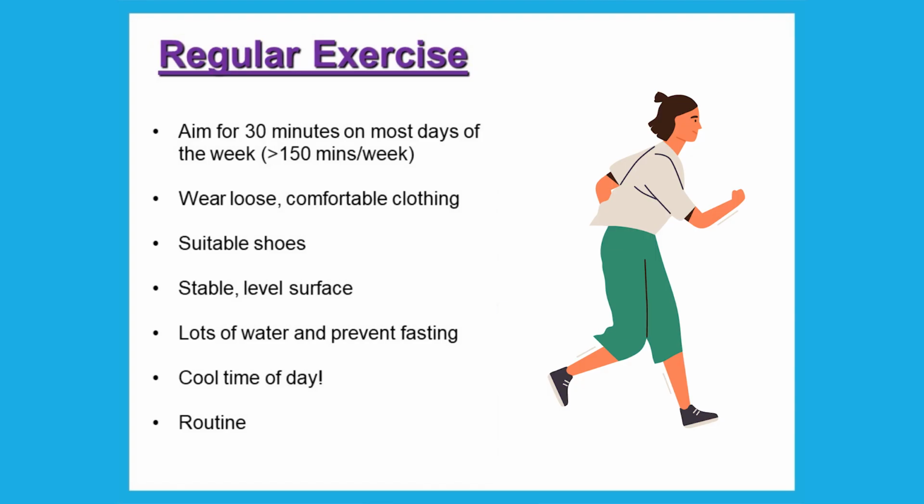We want to aim for regular exercise. So as we said, the guidelines currently state 30 minutes on most, if not all days of the week is recommended, accumulating at least 150 minutes a week. We want to make sure we're comfortable wearing loose clothing, we're wearing suitable footwear, we're using a stable level surface to exercise on for safety and balance. We're making sure we're plenty hydrated and not fasted before we exercise. Choosing a cool time of the day to exercise, particularly in Rockhampton, is very important.